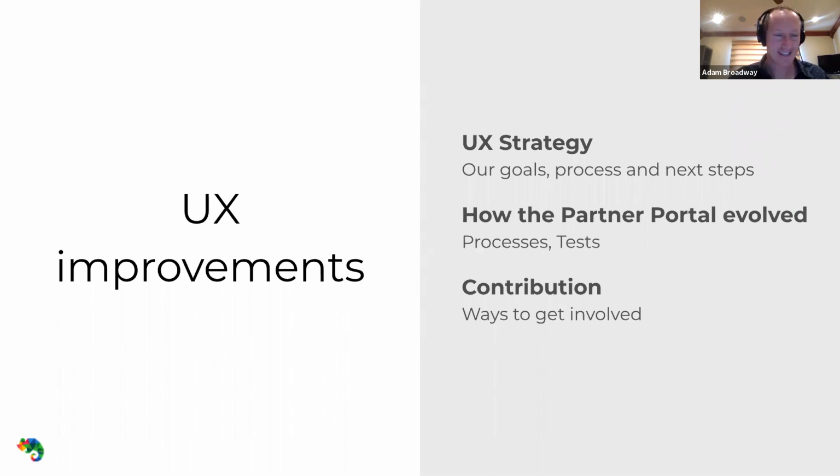All yours, Kata. Okay, thank you. So today I'd like to share a status update with you related to our UX improvements. Also, first I'd like to share our UX strategy goals and how we'd like to achieve that step by step.